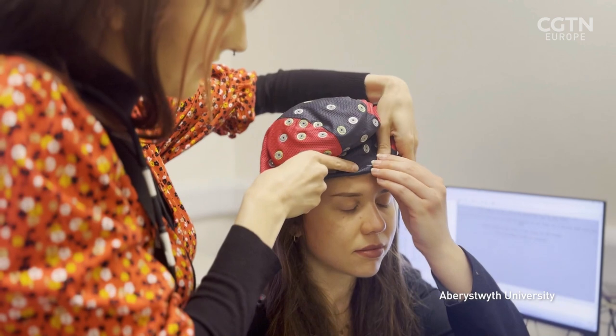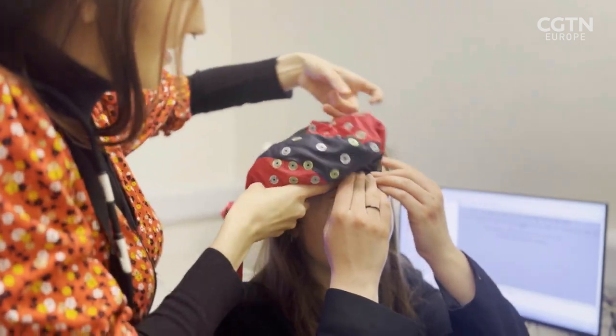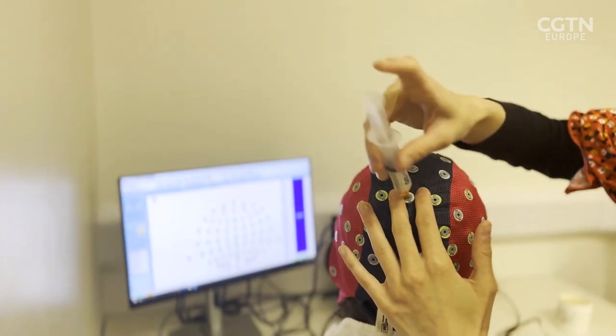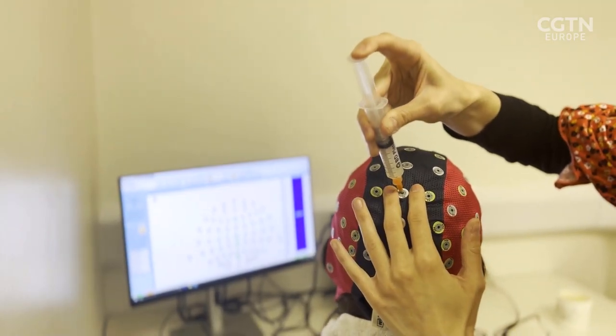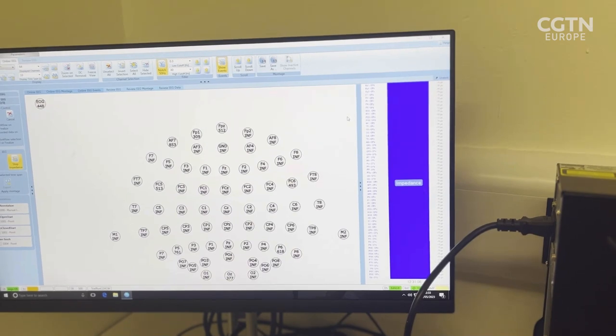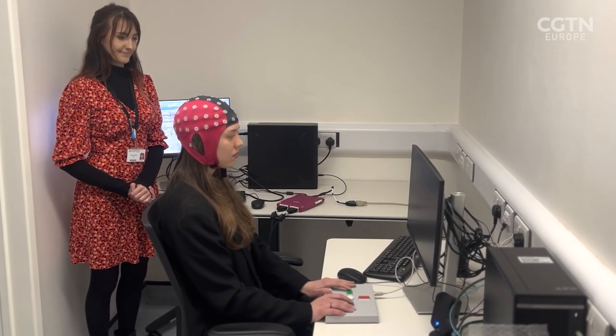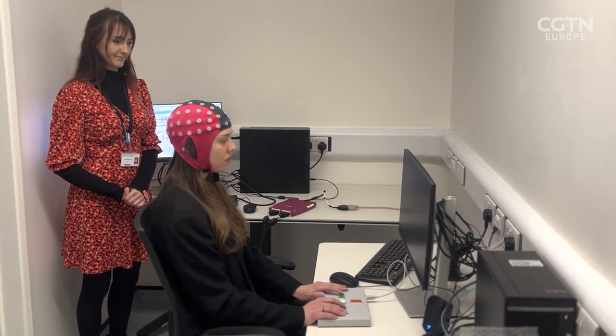The EEG cap is fitted to the test participant, connecting small sensors to the scalp to detect brain waves. This is then connected to an amplifier, which monitors and records activity in different regions of the brain. We're particularly interested in looking at attention, inhibition control, working memory, all that sort of stuff, just because it gives us a broad idea of overall cognitive function, and it also just strengthens our understanding about the neural networks going on beneath.